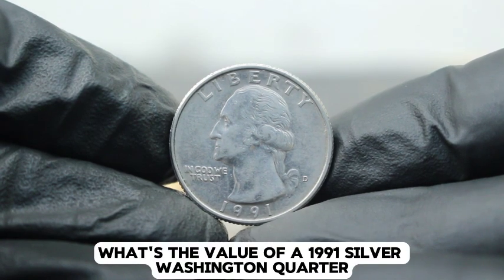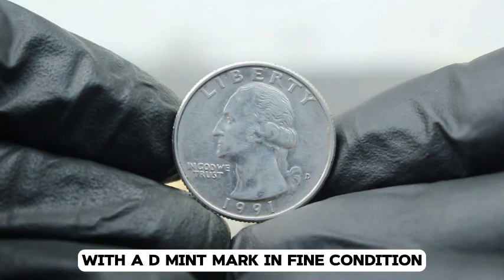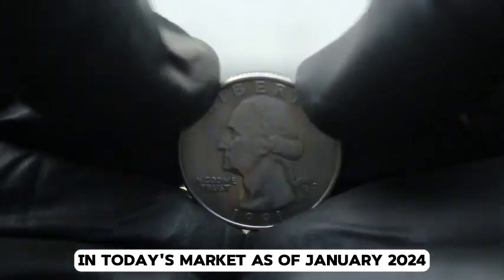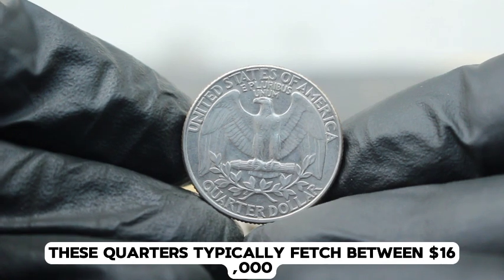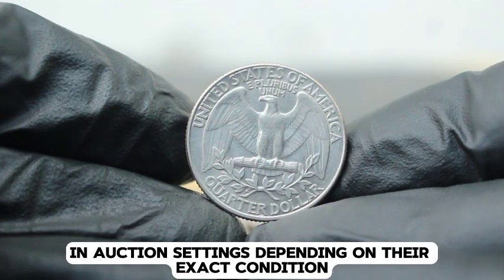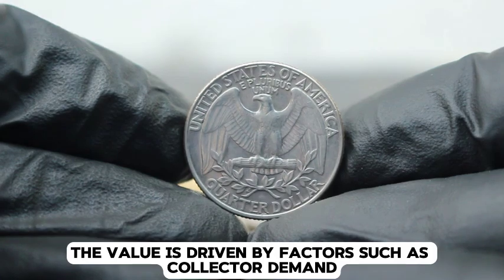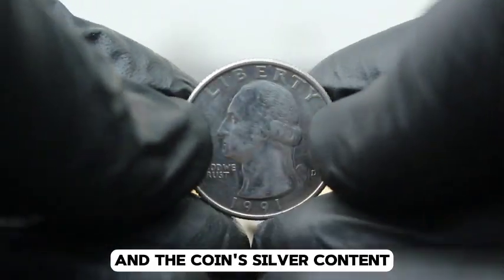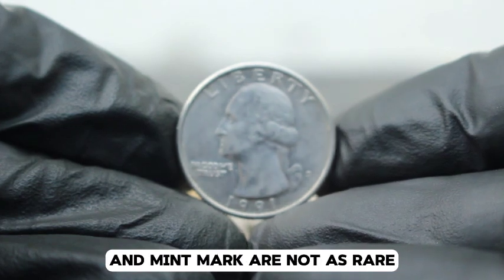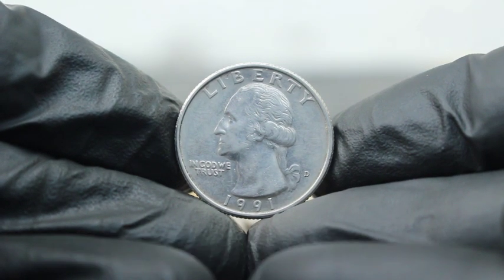So, what's the value of a 1991 silver Washington quarter with a D mint mark in fine condition in today's market? As of January 2024, these quarters typically fetch between $16,000 in auction settings, depending on their exact condition and any unique features they might have. The value is driven by factors such as collector demand and the coin's silver content, although this particular year and mint mark are not as rare or sought after as some other years in the series.